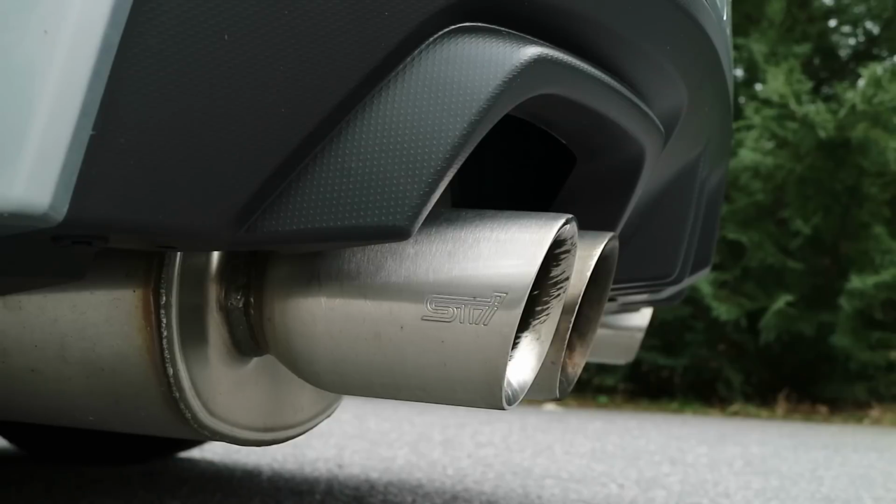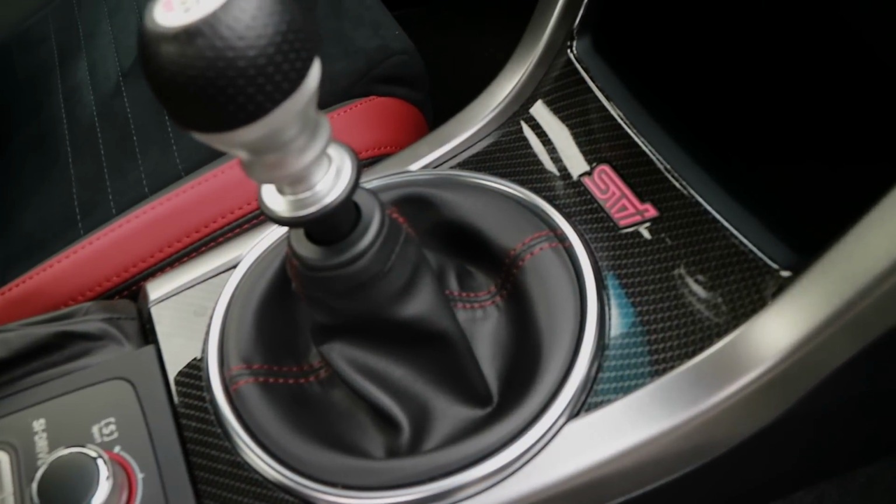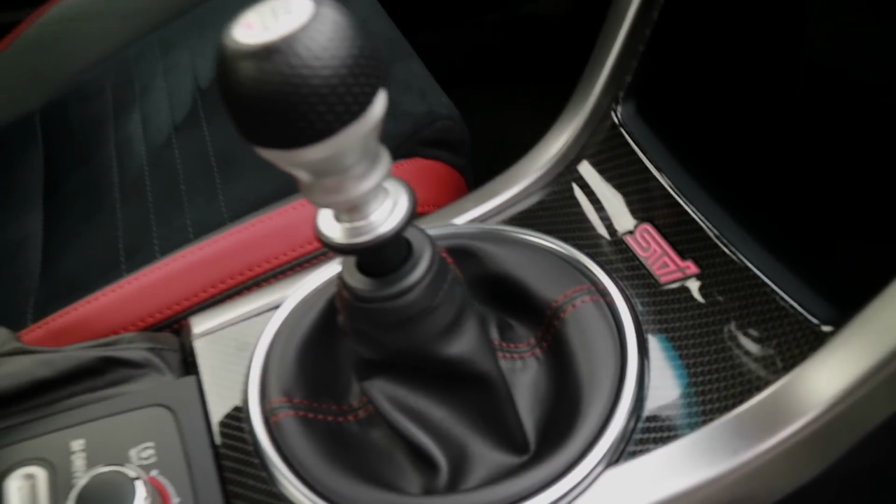So that's all nice. This particular example also came with the upgraded Sports STi exhaust and the short throw shifter on it. So those are things that I wanted, and they actually found me one that had those things already in it, so that worked out really well for me.